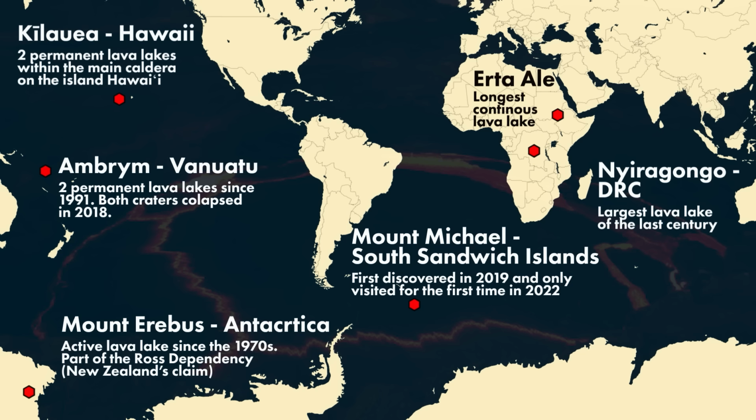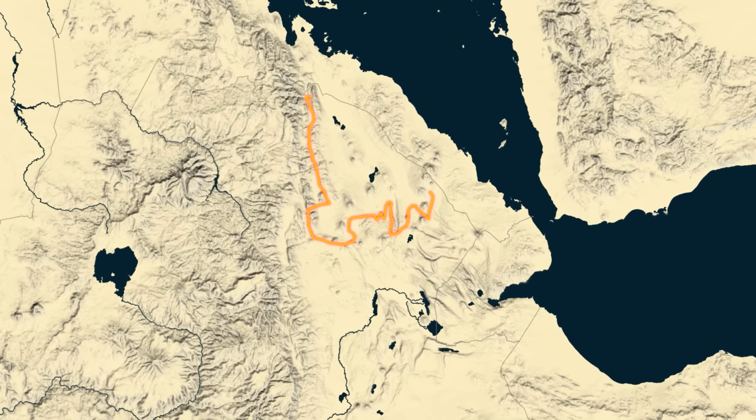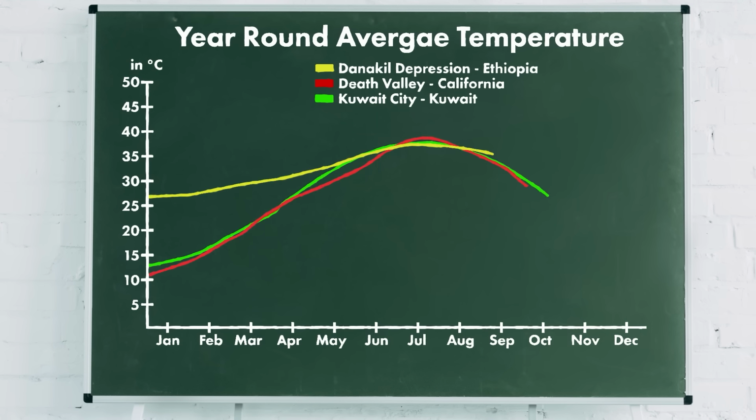The Erta Ale sits in the middle of the Danakil Depression, which is widely regarded as one of the most inhospitable places on the planet. The seemingly extraterrestrial valley holds the undisputed year-round average temperature record at 35 degrees Celsius or 95 degrees Fahrenheit, and daytime temperatures exceed 50 degrees Celsius or 122 degrees Fahrenheit on a regular basis, putting places like Death Valley in California to shame.